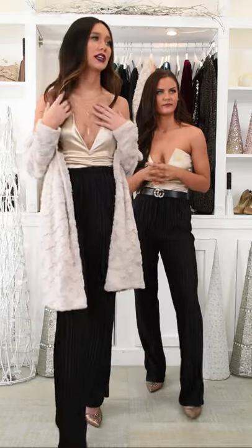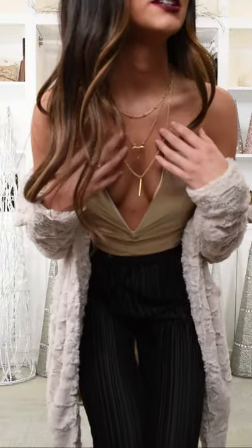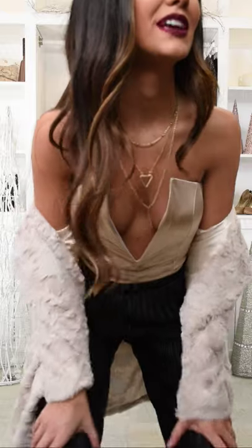But I'm also wearing a new necklace. This is the Let's Party layered necklace in antique gold, available for $24. This is super cute. I love the geometric shapes on here. It's a layered look, so you can totally pair this with absolutely anything.